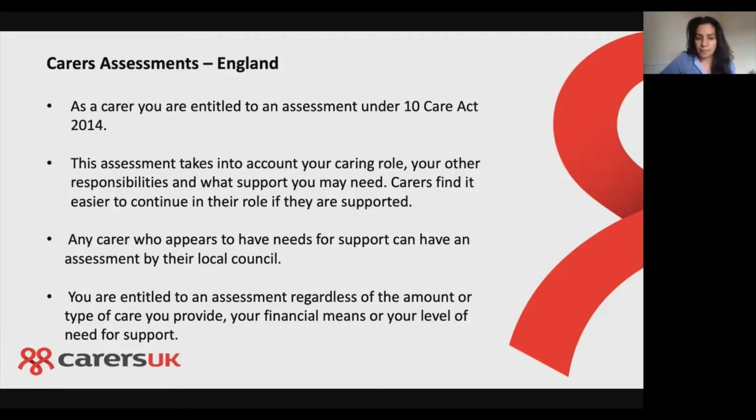So any carer who appears to have needs for support can have an assessment by their local council, and you are entitled to this assessment regardless of the amount or the type of care that you provide, what your financial situation is, or your level of need for support. The assessment should take into account a holistic view of what your needs are as a carer. So you shouldn't be penalised if you have over a certain amount of money, or if you provide a little bit of care compared to if you provide a lot of care. It doesn't matter, you're still entitled to this assessment.